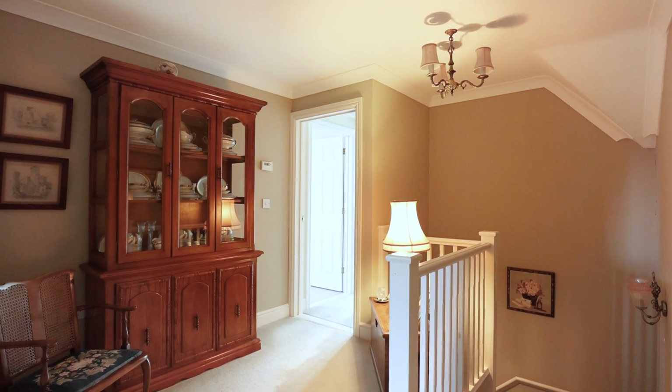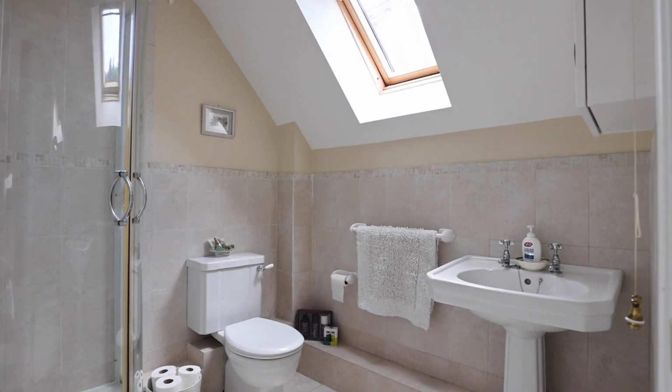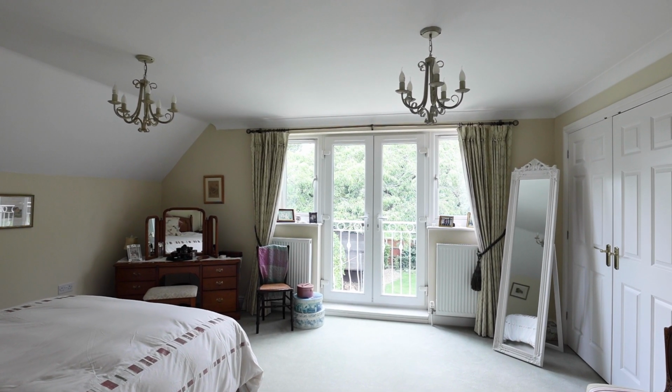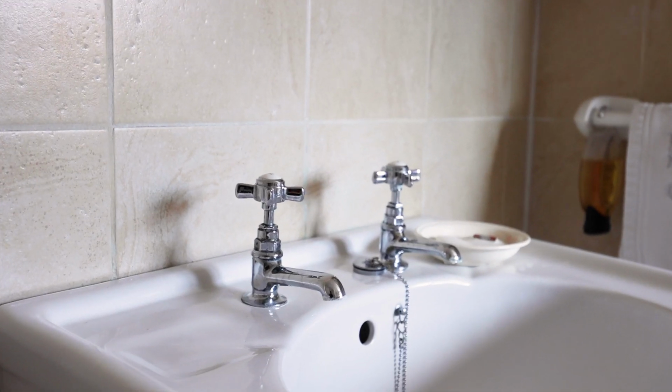So I've just come up the staircase from the annex. It's on its private landing up here. We've got two bedrooms, both en suites. This master bedroom, I have to say though, brilliant size. And we've even got a little Juliet balcony here that overlooks that lovely garden.